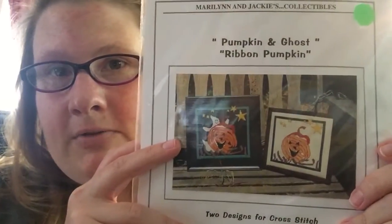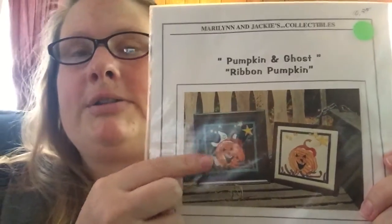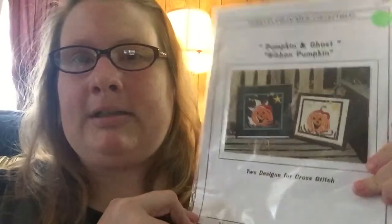This one, the Pumpkin and Ghost and Ribbon Pumpkin. I think I'm going to do the Pumpkin and Ghost first, because I thought that was super cute, and maybe I'll get it done this year, maybe for next Halloween, haven't decided.